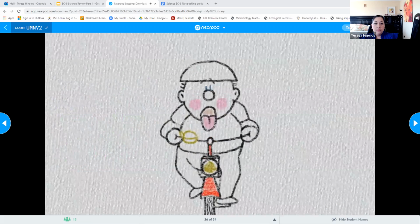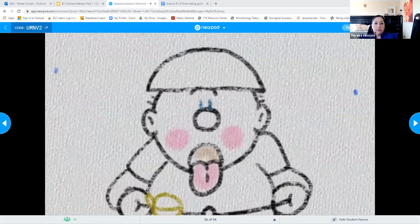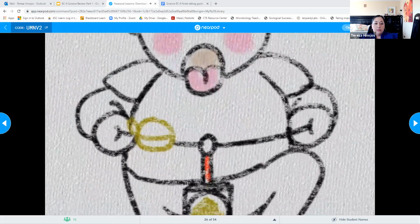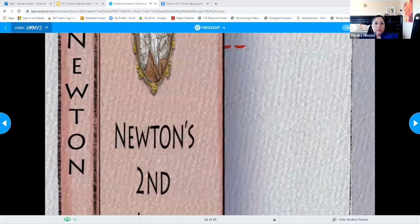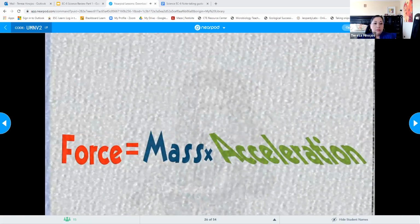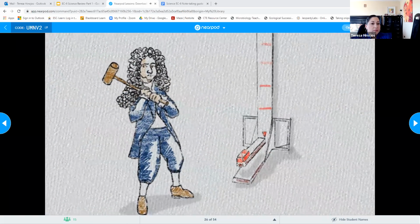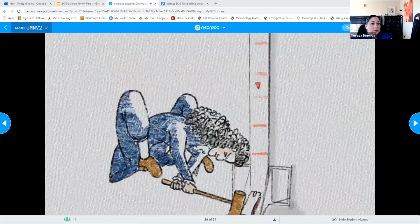Now you know that you have to overcome inertia to get your bicycle moving, but what is it that allows you to overcome it? Well, the answer is explained by Newton's second law. In mathematical terms, Newton's second law says that force is the product of mass times acceleration. To cause an object to accelerate or speed up, a force must be applied. The more force you apply, the quicker you accelerate.